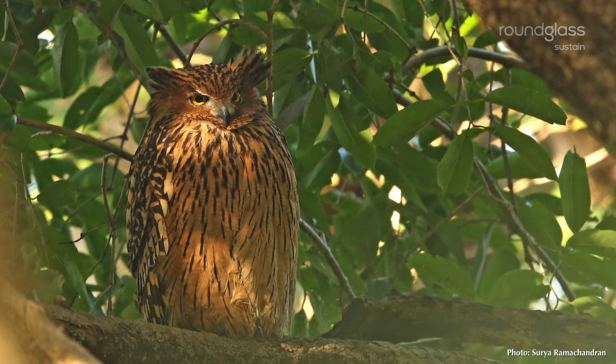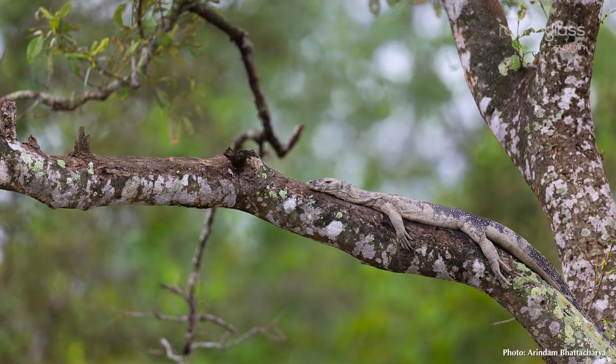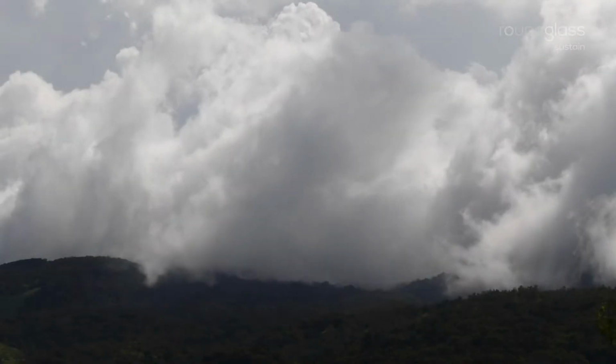The understory shelters all who live here, keeping their secrets safe in a wild, vast rainforest.